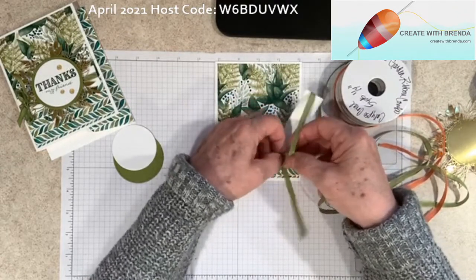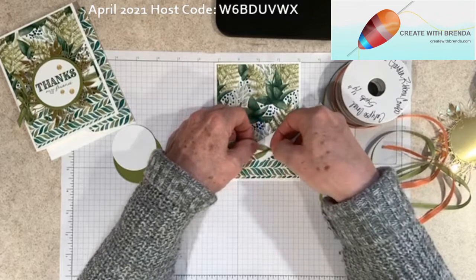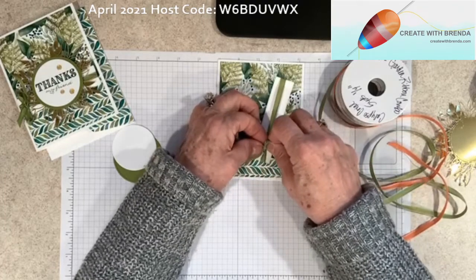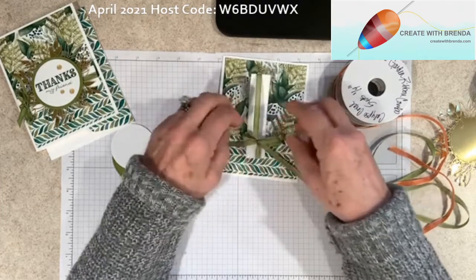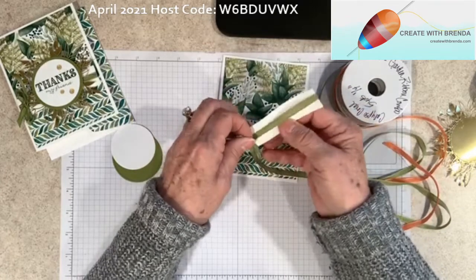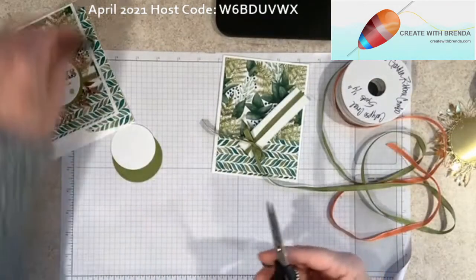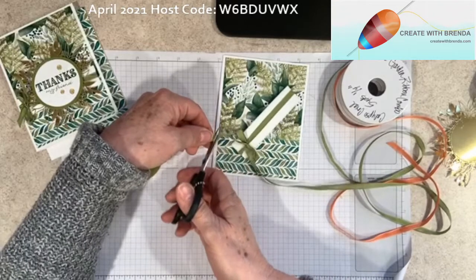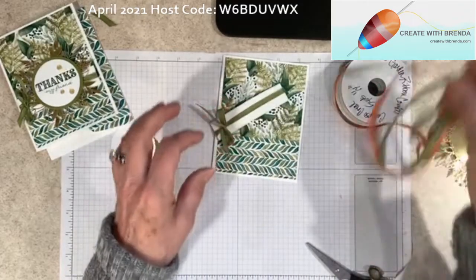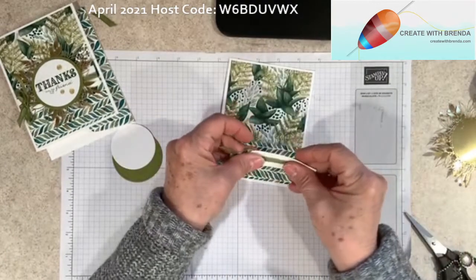So I'm going to wrap it around our rectangle here. And then I'm going to tie it in a bow, which I know a lot of people don't like or are not able to tie bows, or can tie bows but don't like to. So if you're one of those people, tie a knot. Doesn't matter. But I want a bow. So I'm going to put my bow on my card just like that. Bring in my snips. And I'm just going to snip my ends. Okay, good deal.